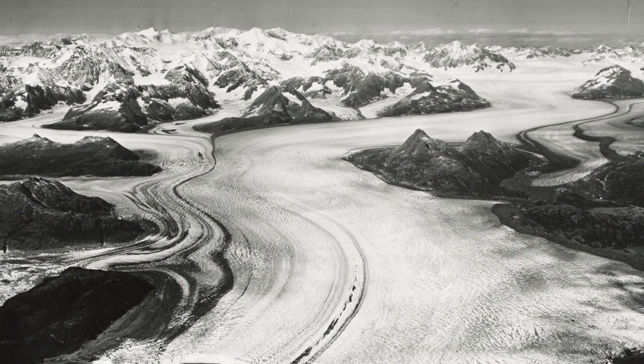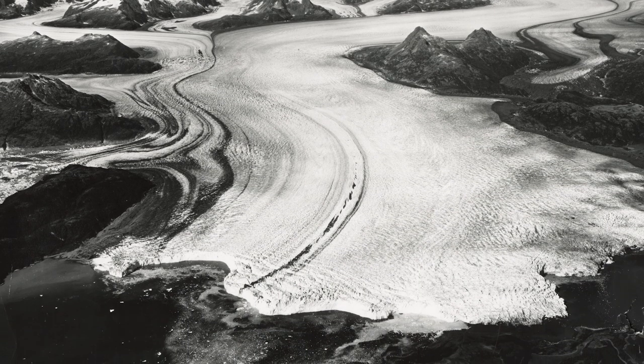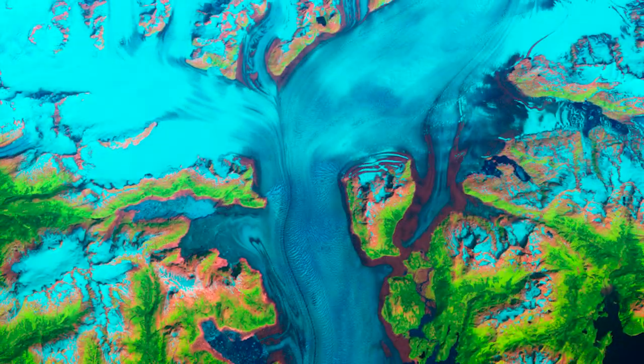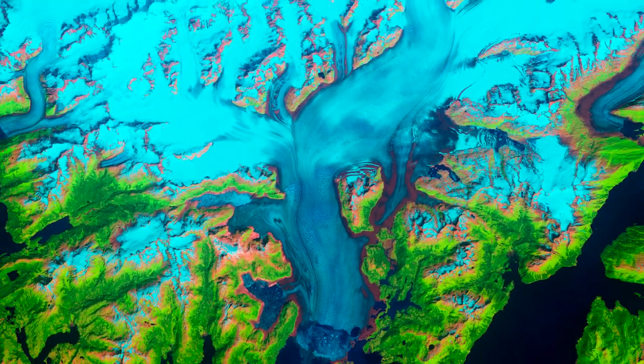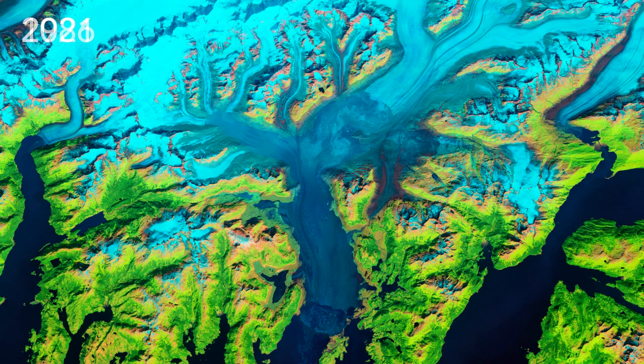It held a similar position in this aerial photo, shot in 1969. But in 1980, the glacier began to retreat, likely triggered by climate change. It became one of the fastest shrinking glaciers in the world.